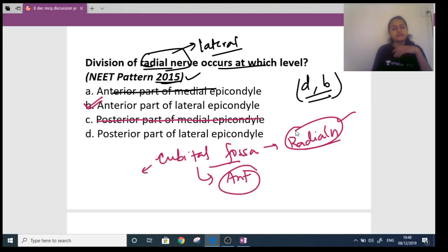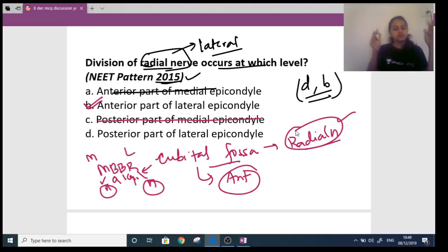We know that the contents of the cubital fossa from medial to lateral are MBBR. That is median nerve, brachial artery, biceps muscle and radial nerve. So at the two ends you have nerves, and between them, BB is your brachial artery and biceps.